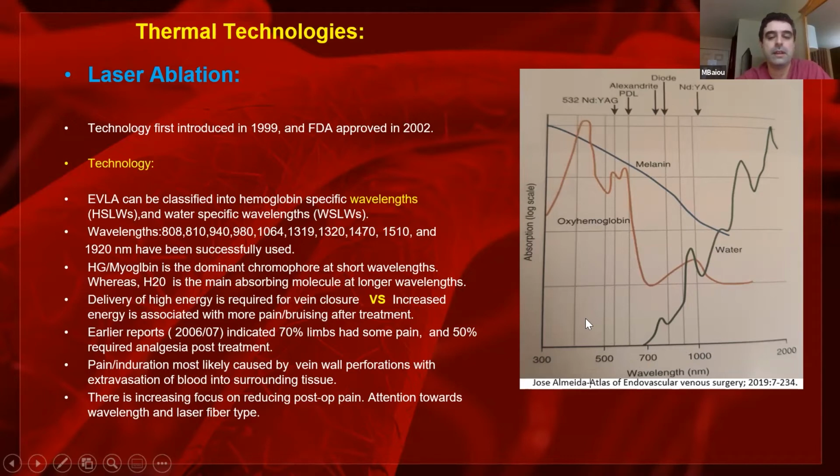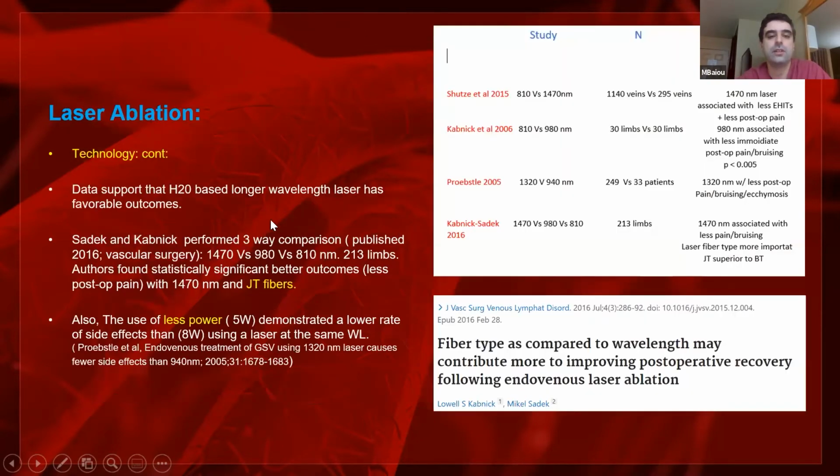To ablate the vein, it is required to deliver a sufficient dose of energy. However, on the other side, too much energy can lead to more pain and bruising after the treatment. And that was the main challenge in the earlier years of using laser. A lot of patients reported having pain after the procedure, and almost 50% of them needed some kind of analgesia. So there was a focus on improving the technology itself. And one of the things they looked at is the wavelength of laser.